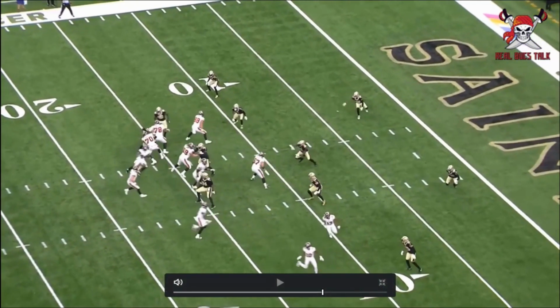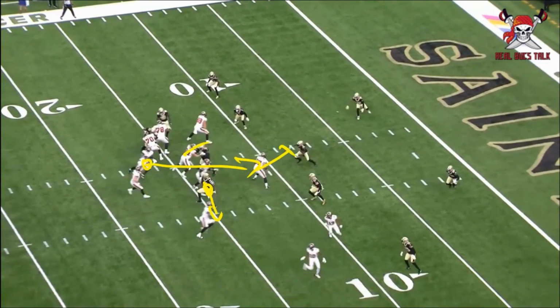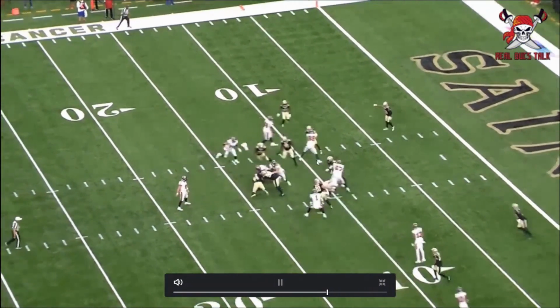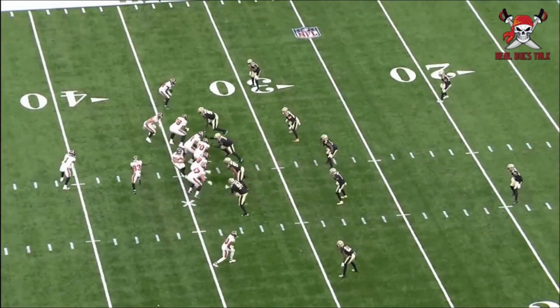But let's be honest, if Cam commits too much, Chris Godwin's got a big blocker set up everywhere. Filer's going to come over here and get this guy too. So there were going to be blocks all across the field. That is something where maybe later in the season they do it again. Baker does go a little bit further before the pitch, and that's actually a big play.